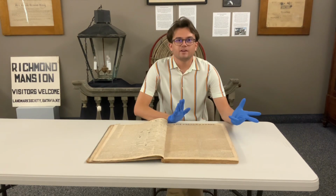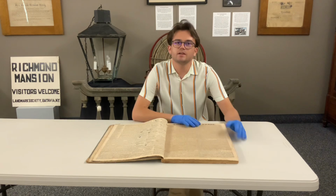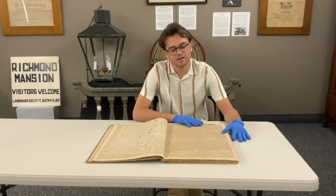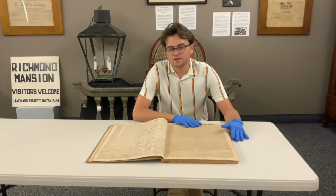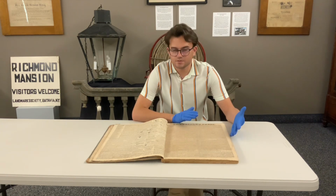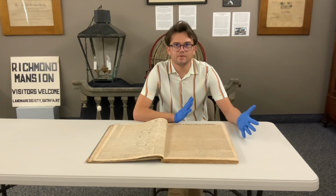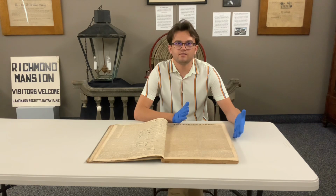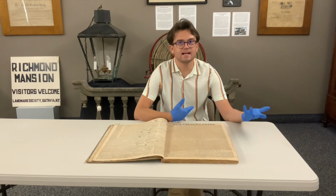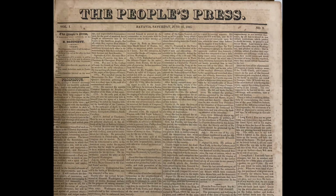Hi everyone, and welcome back. So we're in a different place again. We're in the East Wing where it's more so air conditioned, so it's a lot better to sit and do some stuff in. So what I have in front of me was actually a lovely gift gifted to us by the Buffalo History Museum. It is a booklet of newspaper prints from the People's Press, which was the second newspaper organization that ran here in Batavia.